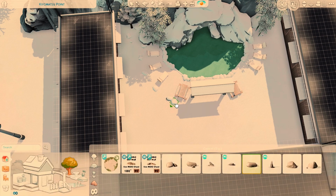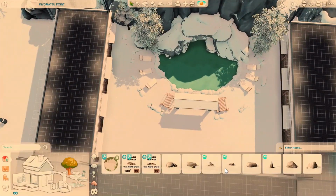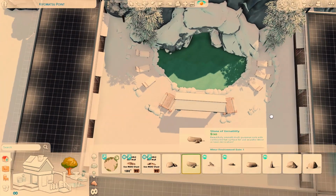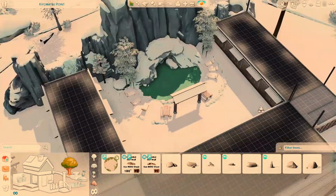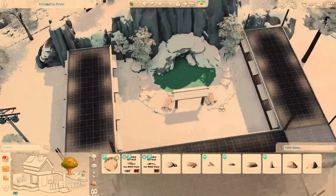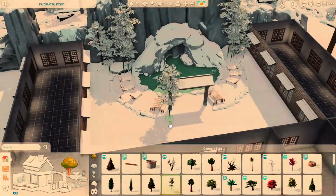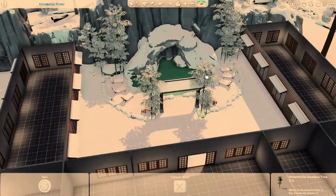But here I am putting in some rocks around the edges of these lounge chairs just to close off this area from the rest of the courtyard. So that's what I'm doing. A lot of rock placement in this build. I hope you guys enjoy watching me place rocks. More bamboo around because you can never have too much bamboo.